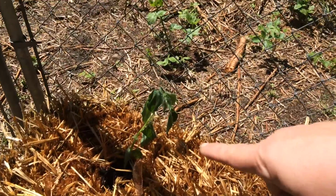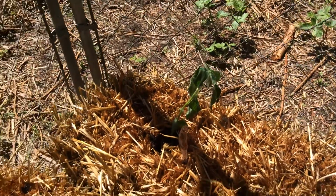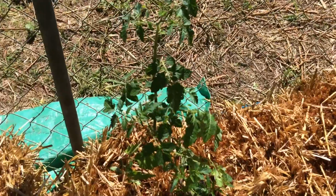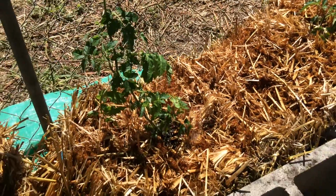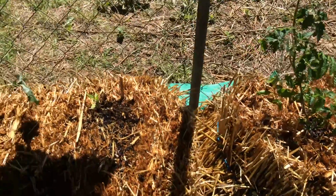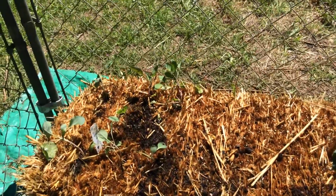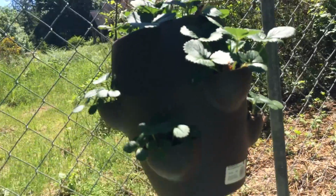But this is the Mexican sunflower. We're growing that just for the seeds for our chickens. And then Roma tomato and the Sweet 100 tomatoes. My sister and I aren't big tomato fans, so those are probably the only two tomatoes that'll go in here. Jalapeno pepper, broccoli, and some cabbage starts that I picked up. And then I have my little strawberries hanging out here.